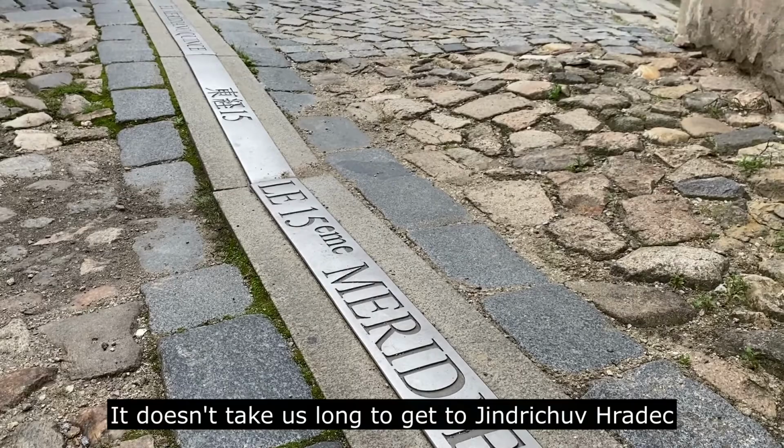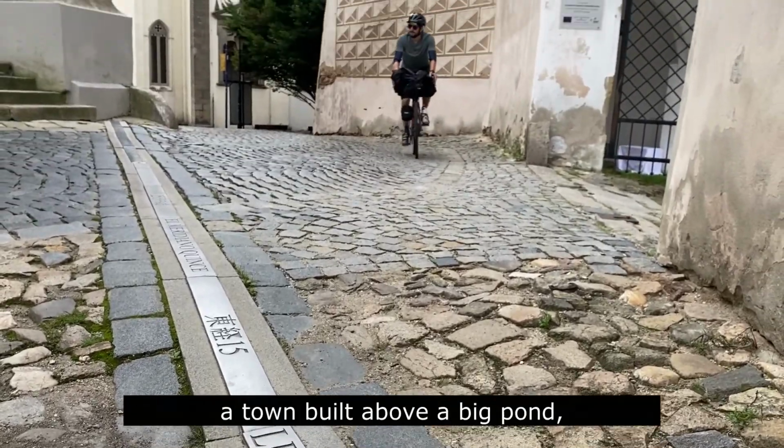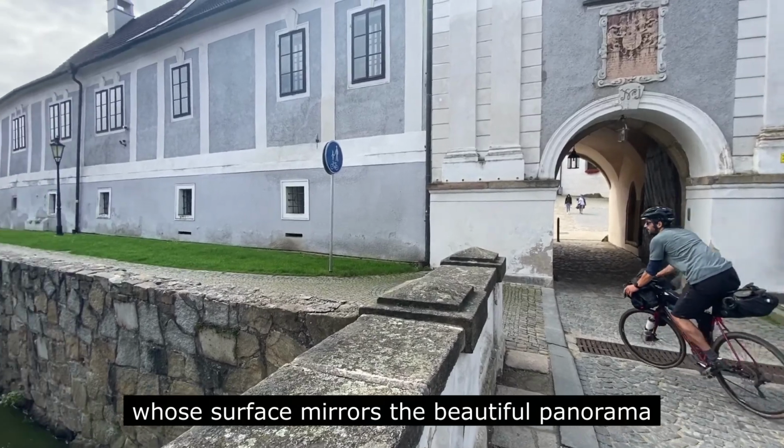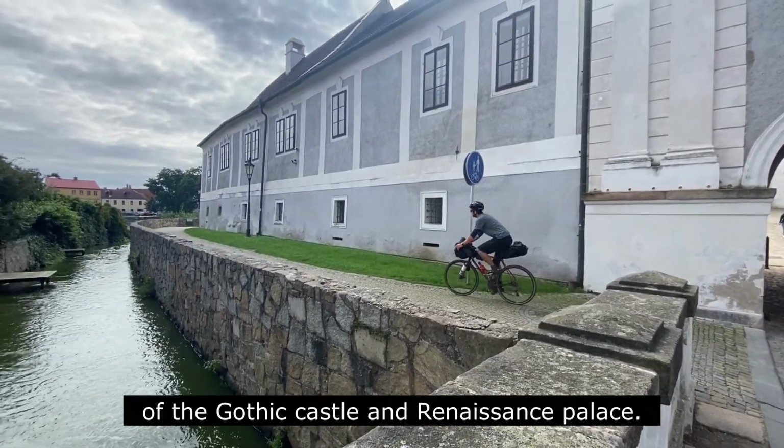It doesn't take us long to get to Jindřichův Hradec, a town built above a big pond whose surface mirrors the beautiful panorama of the Gothic castle and Renaissance palace.